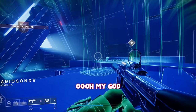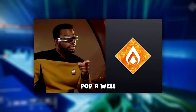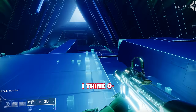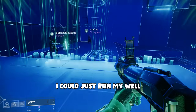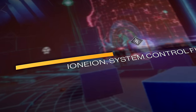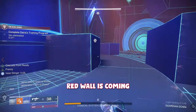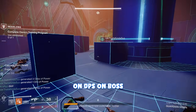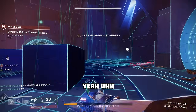Yeah! Oh my god, this part's fucking hard. What we really need is not strand. Like, we need to pop a whale. Yeah, I don't think you have to grab strand. I guess technically, sure, I could just run my well. Oh, I'm dead. No. Red wall. Okay, I'm just gonna go up on DPS and boss. I do not have a revive. That's right. And, okay.